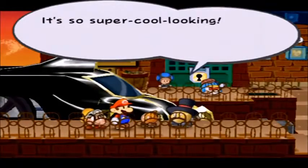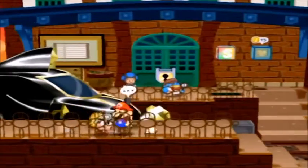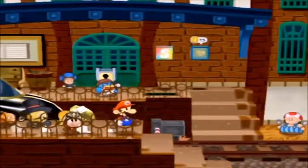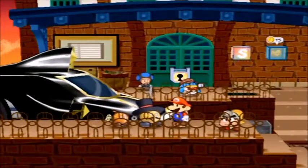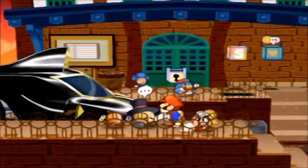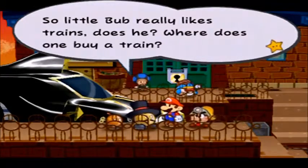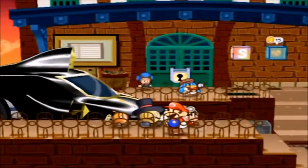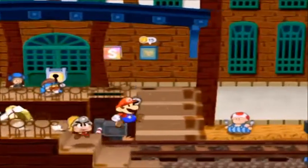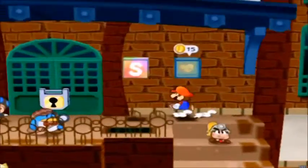Oh, it's a little bub. It's super cool looking. I want to drive it right now. Oh my gosh, no kid, no. No, we're okay right now. Maybe while it's stopped, you can get shown some of, like, the controls and that. That'd be pretty cool, but, you know. This little bub really likes trains, does he? Where does one buy a train? Are you just gonna buy him a train? You're just gonna, like, buy him a train for his birthday? I mean, that'd be sweet, but still.